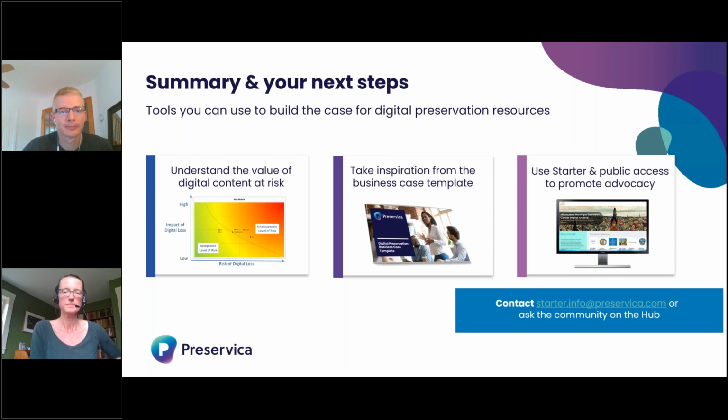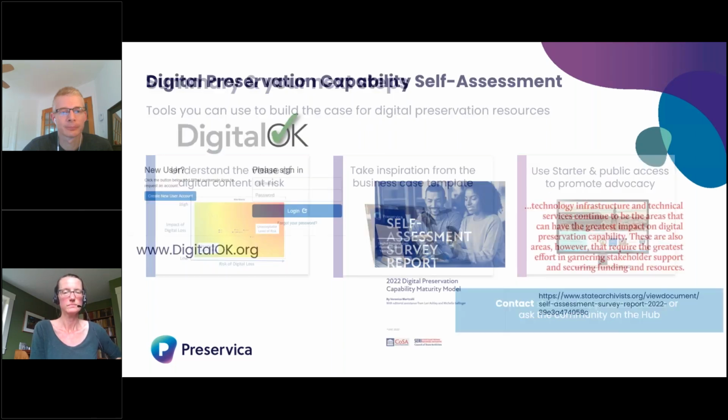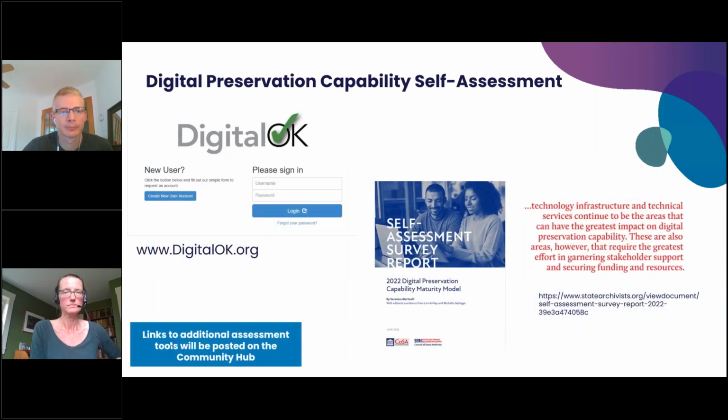The next slide is about how you can use the digital preservation assessment that Charles and I built. DigitalOK.org is a free site. The data goes nowhere. It will render a scorecard. This report that you see, COSA has done their 3rd series of self-assessments using that model, and they have a report about the outcome.